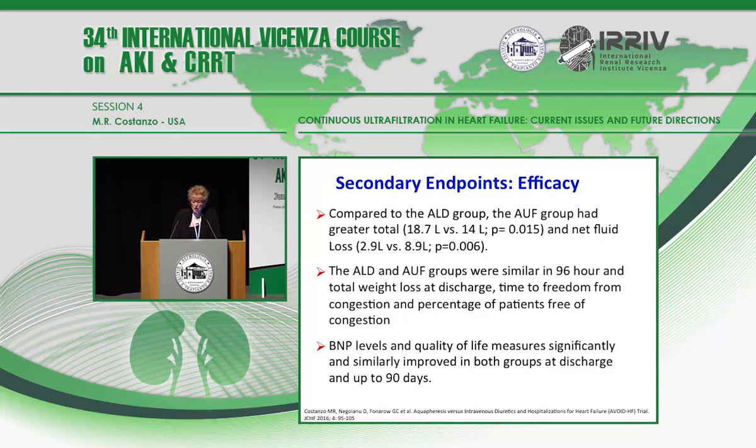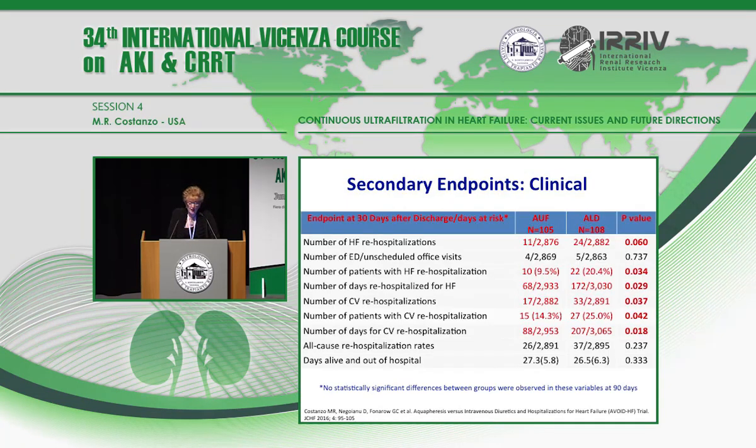Compared to the adjustable loop diuretic group, the UF group had greater total and net fluid loss. There was no difference in weight loss, time to freedom from congestion, and BNP levels at various intervals. I should point out that we did not have the funds for a core laboratory to measure the BNP levels.